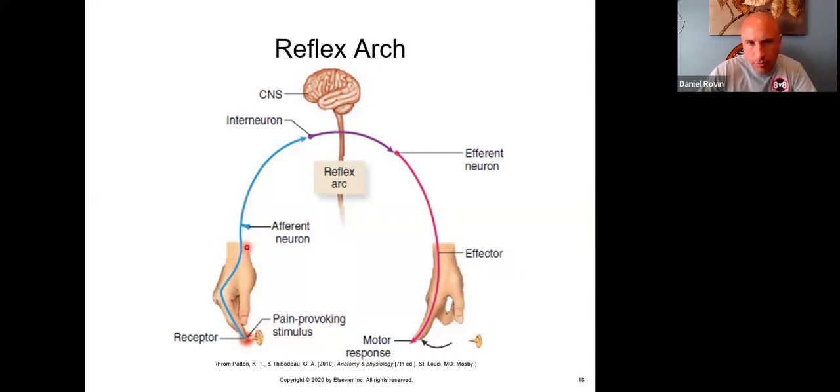Not only will there be many sensory neurons that are picking it up, but the cell bodies add to it, and it comes into the spinal cord with such great impulse conduction that the motor neuron gets activated as it's connected to the other side of the interneuron. And then the impulse goes down the motor neuron and goes to the muscle of the finger, the extensor muscles of the finger that straighten the finger and pull it away from that sharp pin.